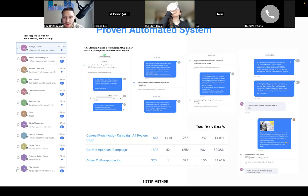And we responded to him, and he said, I need a Wrangler 2020 or 2021, and he actually got a 2022 delivered to him at his work, and the dealership made a $4,800 gross profit. The salesman that worked the lead probably made over 1,000 or whatever it was, and it was a really good deal for everybody involved. And that was literally because this system made sure that he didn't slip through the cracks.